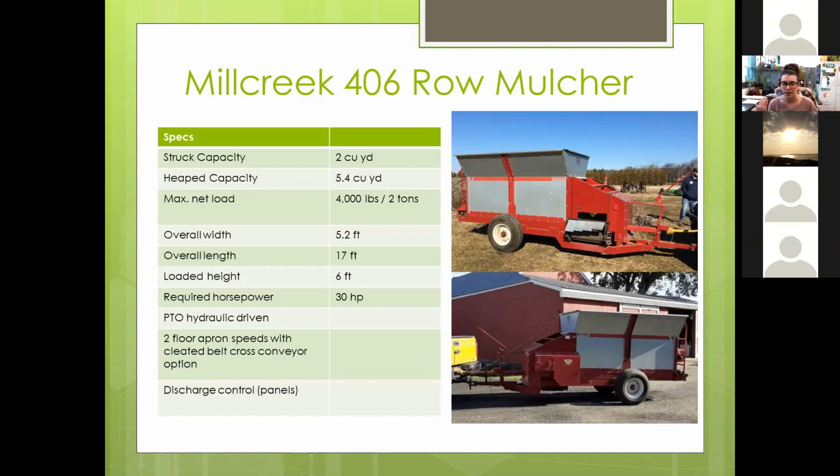We have an F-250 that we use, and we have a simple hitch without the ball. It does not have highway grade tires, so you do have to drive pretty slow on the road with this. I believe there's a sign on the back of it, but we usually use those magnetic lights on this as well.